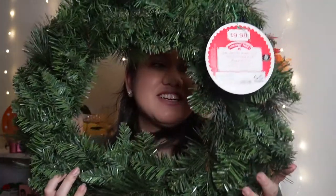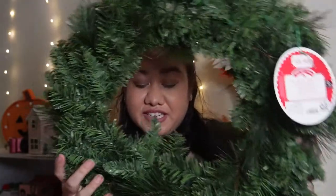This one is pre-lit. I don't know why I bought a pre-lit one, but the garland I refused to. Maybe because this was only $9.98 and the garland was $25. I don't know why. Sometimes they can be so expensive. So here is what it looks like. It's pretty good quality. I can't wait to decorate it with the stuff that I'm about to show you.